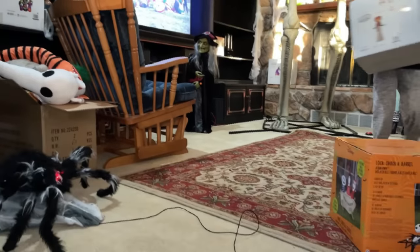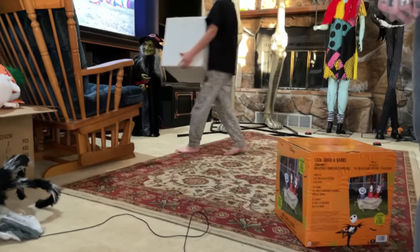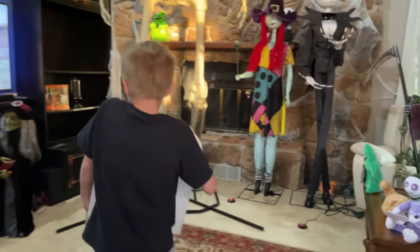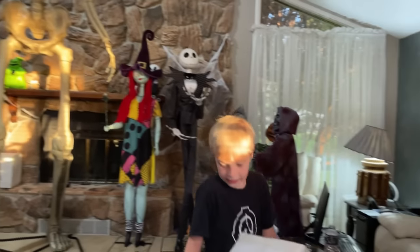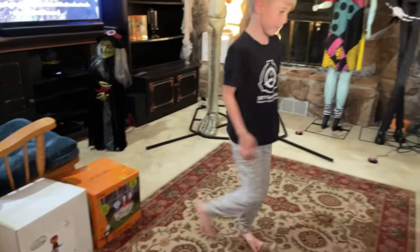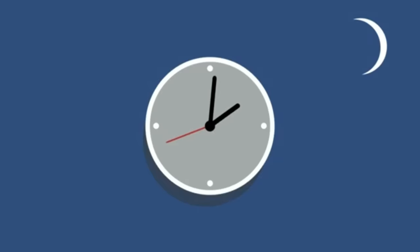Yeah, let me pull this carpet over because it's on top of Skelly's railing. Where do you want him? Okay. Let's put him in front of Dr. Skelly. We have to. Oh, yeah. Okay. We have to actually put these back. We'll put them somewhere else. Let's do this inflatable first. Okay, we'll do the Jack. So let's do it tomorrow. Bye. Okay.